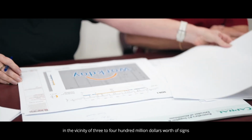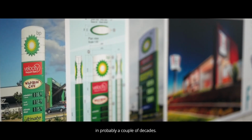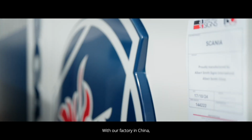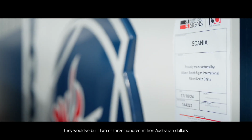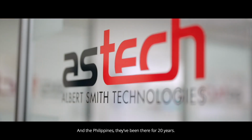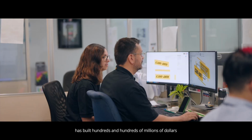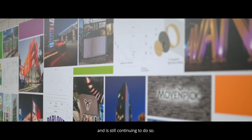We've probably made, just in Australia, in the vicinity of $300 to $400 million worth of signs in probably a couple of decades. With our factory in China, they would have built 200 or 300 million Australian dollars worth of signage. And the Philippines, they've been there for 20 years, so the brand has built hundreds and hundreds of millions of dollars worth of product and is still continuing to do so.